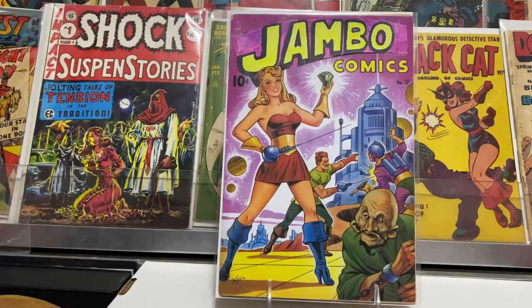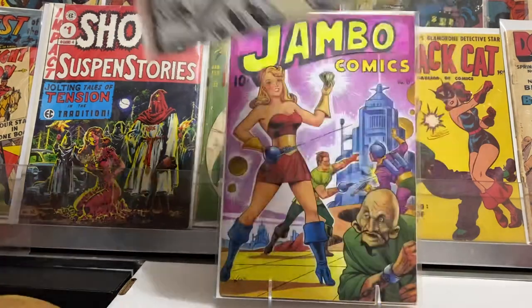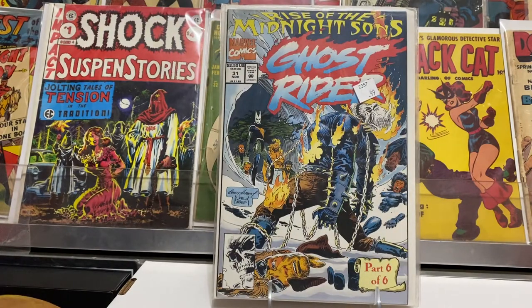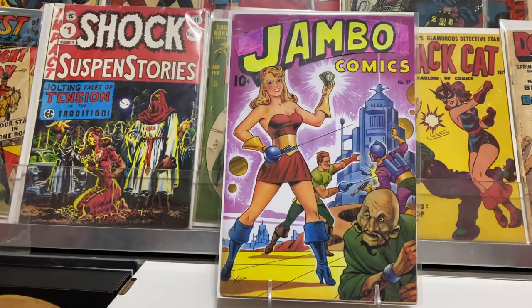Very cool. Some nice Iron Man. This is number 285. Carnage at Stark Enterprise. Wow. Iron Man's down. And cool Rise of the Midnight Suns on there, or Ghost Rider number 31. So wow, it's a pretty cool looking cover there. Andy and Joe Kubert. So very cool. That's why I like it, I guess. Kubert art. And this one was really cool. I like this cover.